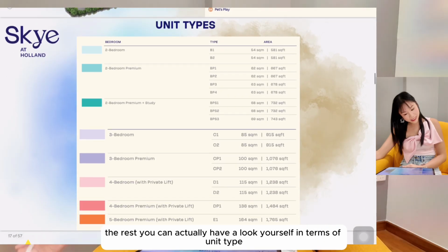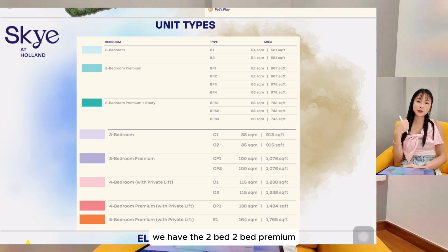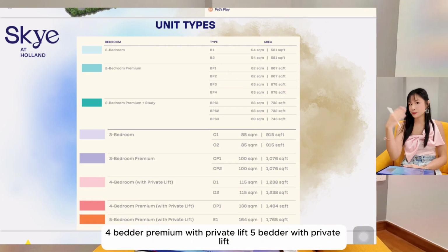In terms of unit type, it ranges from 2-bedder all the way to 5-bedder. For 2-bedder, we have the 2-bed, 2-bed premium, 2-bed premium plus study. 3-bed, we have 3-bedder, 3-bed premium. 4-bedder, we have 4-bedder with private lift, 4-bedder premium with private lift, 5-bedder with private lift.